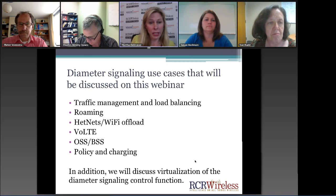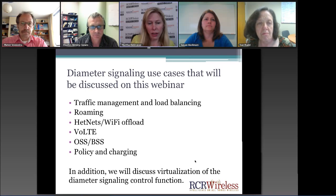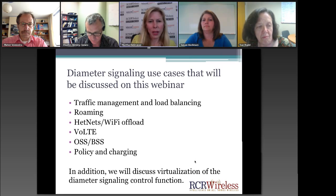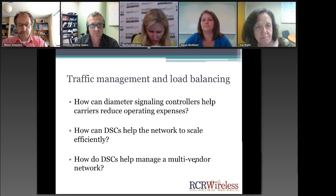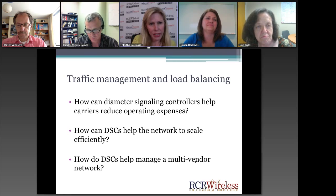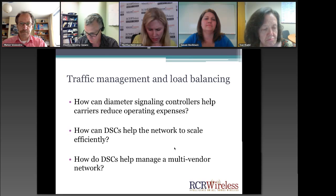The use cases we will discuss today include traffic management and load balancing, roaming, PetNets and Wi-Fi offload, VoLTE, OSS, BSS, policy and charging, and then we will discuss virtualization of the diameter signaling control function, although I think it will have already come up in the discussion before. So we're going to start with traffic management and load balancing, which is the traditional use case for this protocol. And Susan, I think you're going to start us off with a little bit from your background at Tekelec about why this is the traditional use case and how it's changing.